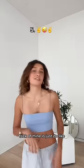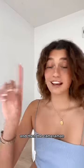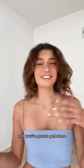Another favorite little trick of mine is just do like a really stupid pose. And then you're probably gonna laugh at yourself, and then the cameraman is gonna start taking those photos, and you're gonna get some cute little laughing shots.